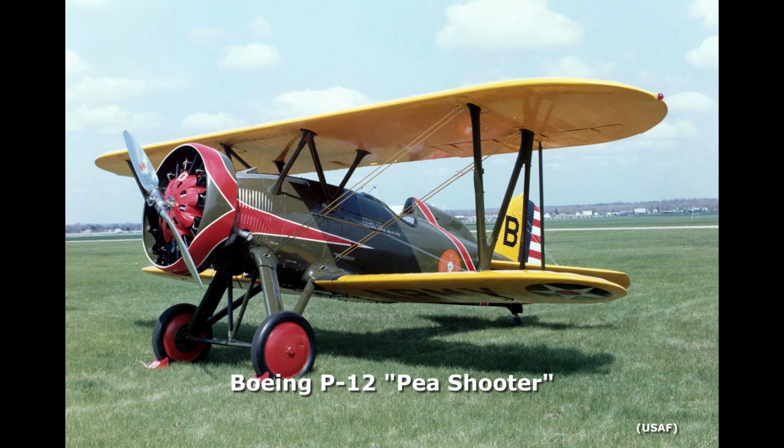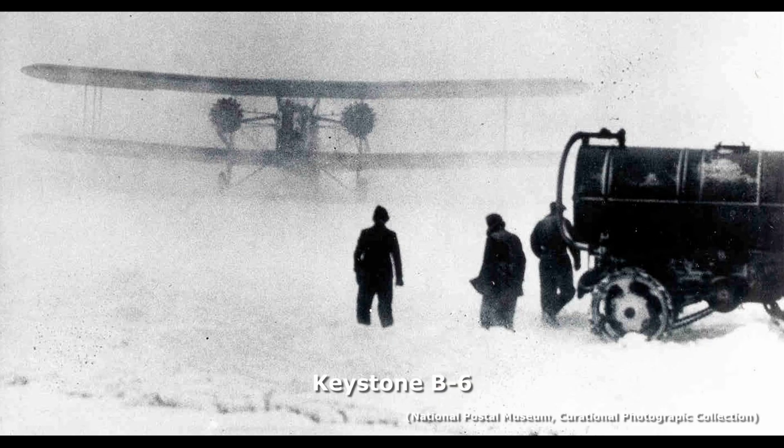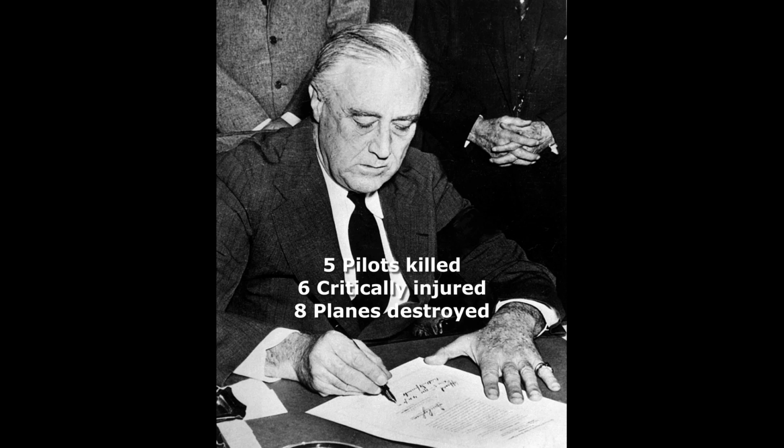However, since the spark of the Great Depression in 1929, Congress had been underfunding the Army, so that they mostly had single-engine, open-cockpit biplanes with no modern navigational aids and no experience flying the long distances that airmail operations required. Additionally, the winter of 1934 was the worst in nearly a decade. This ill-advised government interference had just morphed into an incompetent government operation, which spelled catastrophe. After 1 week, 5 Army pilots were killed and 6 were critically injured, with 8 planes destroyed.